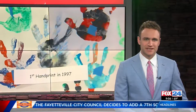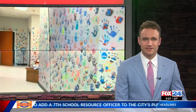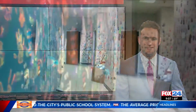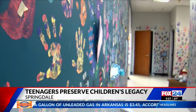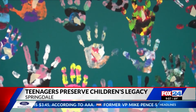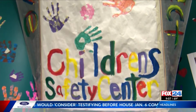The Children's Safety Center in Springdale helps thousands of local kids in abusive situations, and it recently found itself facing a problem, solved in part by middle schoolers. Here's the dilemma. The center recently decided to move locations, so the walls of its current building had to be preserved somehow. That's because those walls have thousands of handprints from kids who have been helped by the center. And local students found a way to make those handprints come alive with the stories of the kids who left them.